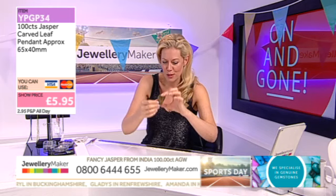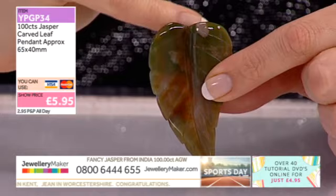This is fabulous. Oh, it's drilled. It is drilled. Did you see that at the top? You've got a tiny little drill hole right at the top. So if you choose to use that, can you see? It's so tiny at the top. If you want to use it, you can. If not, then you're not actually even going to really notice that. Oh, but it does make life easier, doesn't it?